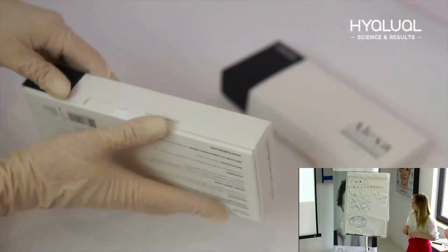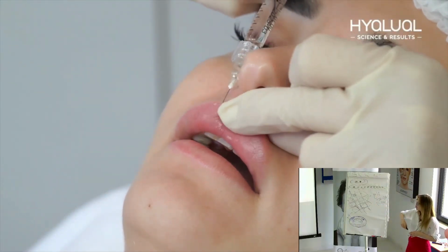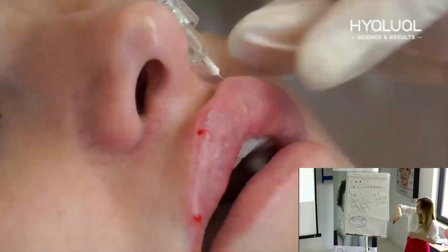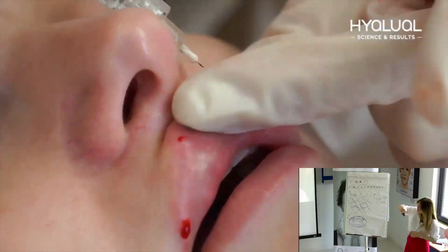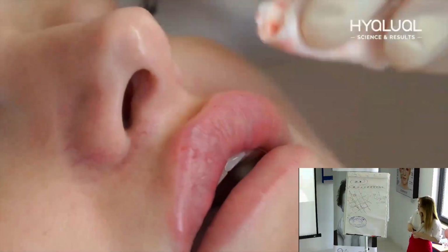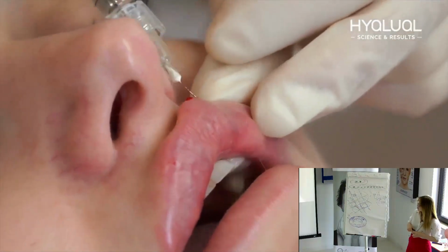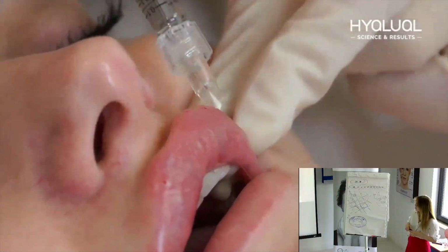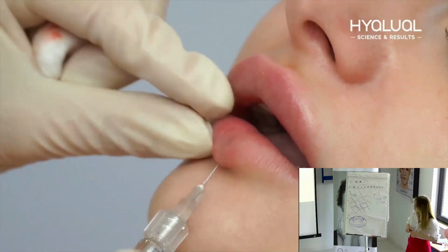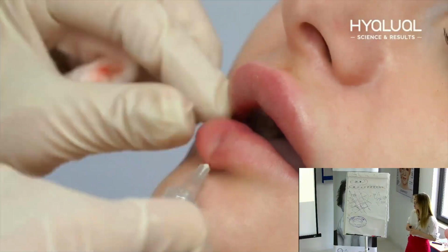Okay, and one more video with the lips. You can see migration around, and if you want to avoid a little bit more migration, you put the needle not around the lips, yes, inside, not from the border, a little bit lower. I see the needle, but not a color, just a contouring of the needle. It's superficial, but not too much.